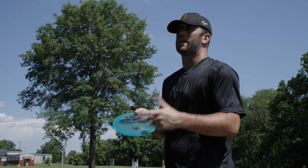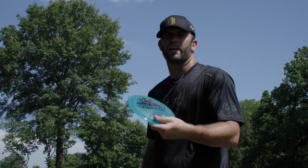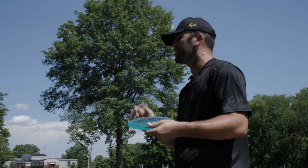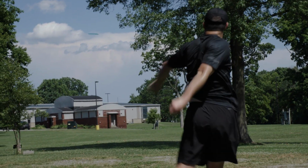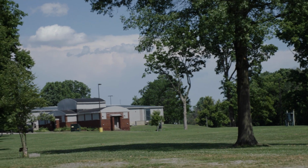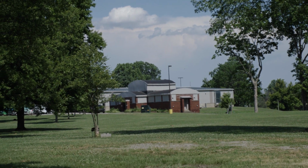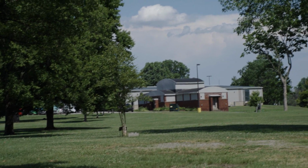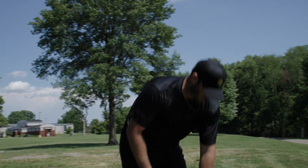When I throw Vultures, I don't normally throw flex lines, but I am curious to see if I do need to throw a flex line with this, just how it handles it. So I gave that one plenty of height, and so it definitely had plenty of space to work out. And honestly, that's probably exactly what I'm looking for when it comes to a Vulture.